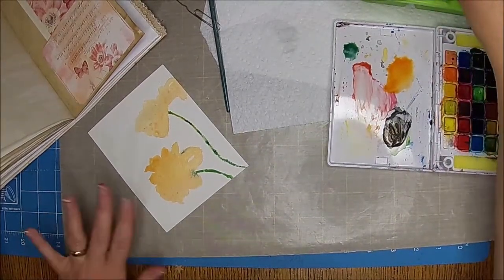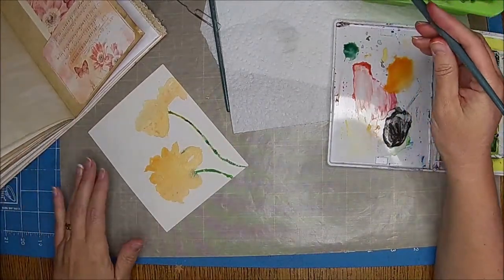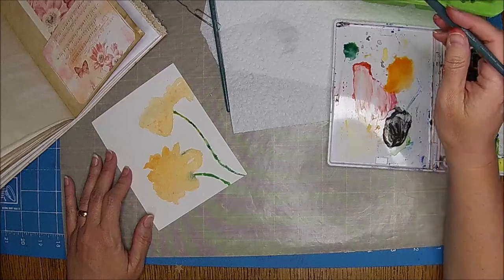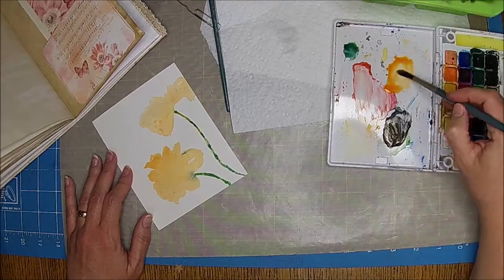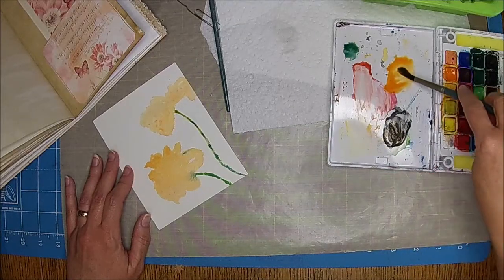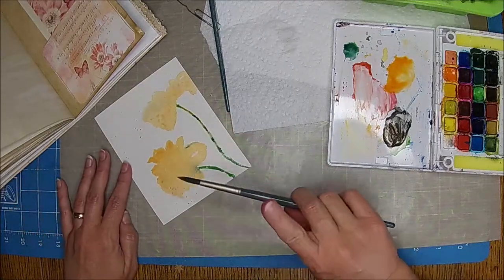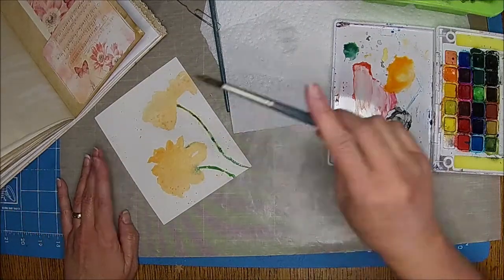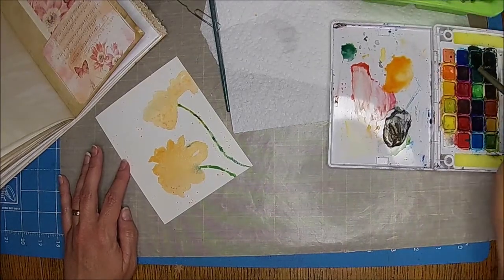I didn't really think of it. And there is tons of greenery and stuff on this, so I'm not going to worry so much about that. What I'm going to do is just flick some color. I like the flicking of color. Cubby, no. It makes a mess, but I think it just adds so much to the end result. And let's do a little bit of green.